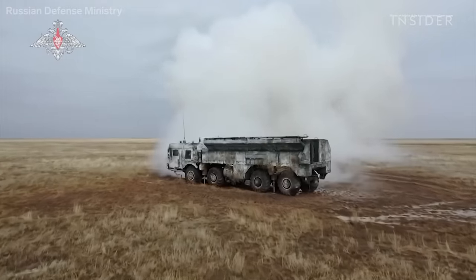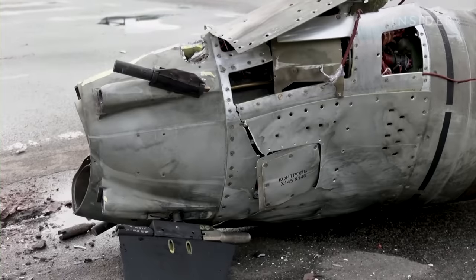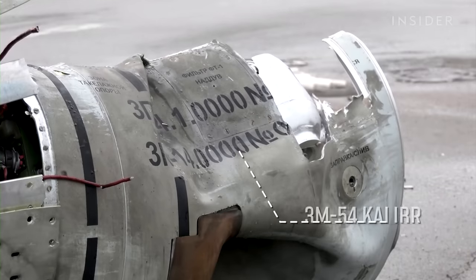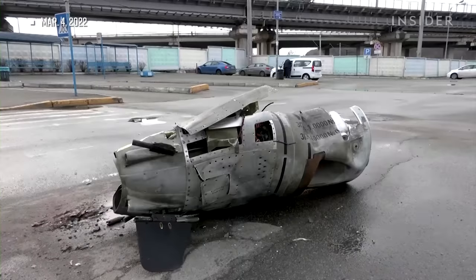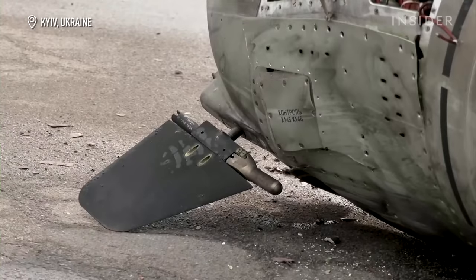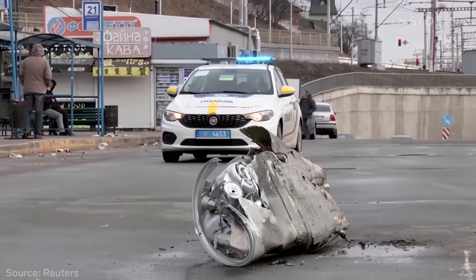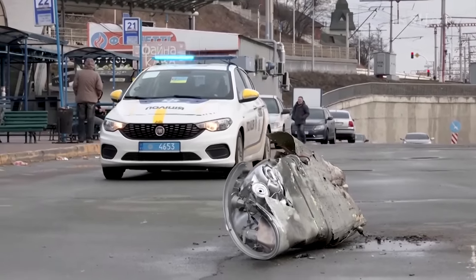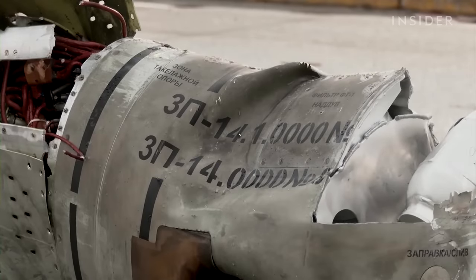We also asked Mark about Russia's cruise missile inventory. Russian cruise missile inventory tends to be on the older side. The Russians don't have a whole lot of them. This is a 3M54 Kalibr, which gets launched from sea to land. Cruise missiles fly like unpiloted aircraft and are typically precision guided. This missile landed at a bus terminal in Kyiv. Mark says the model came out in the 1990s and has been continuously updated.